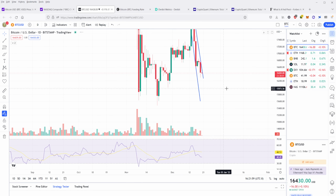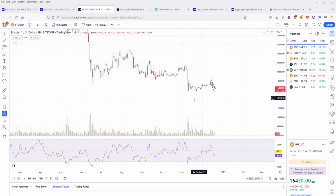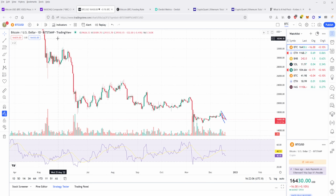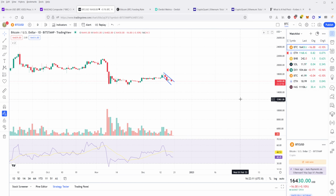If you actually look at the daily, we can see that it's overall in a downtrend. As you zoom out here and we take a look at this, the long-term trend is still to the downside. So we're in a downtrend inside of a downtrend. So we're basically right in the middle of a bear market for Bitcoin.